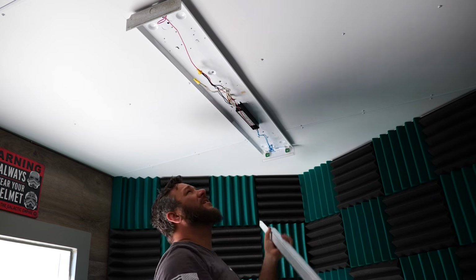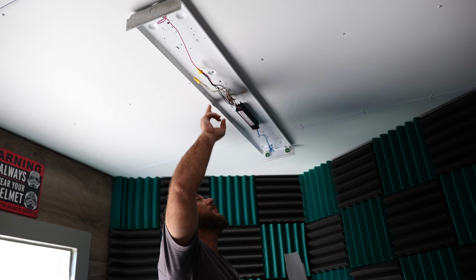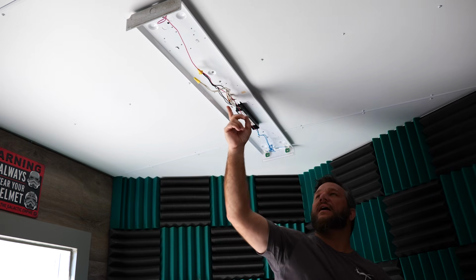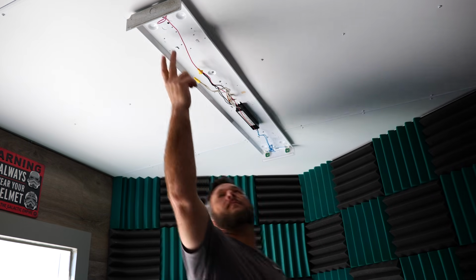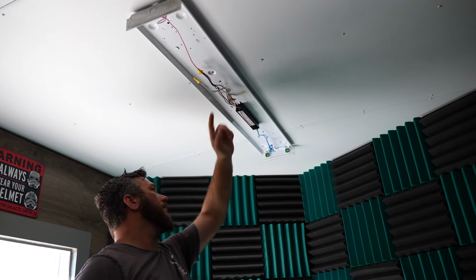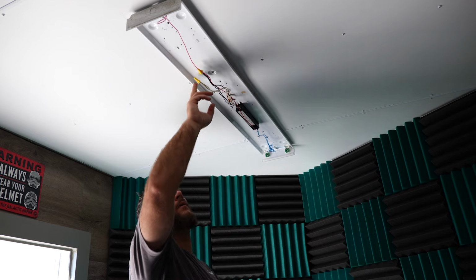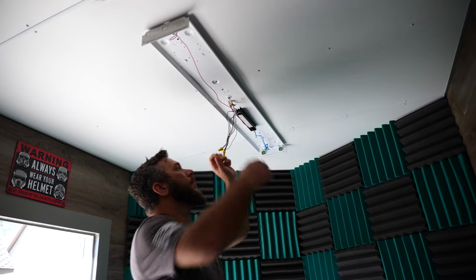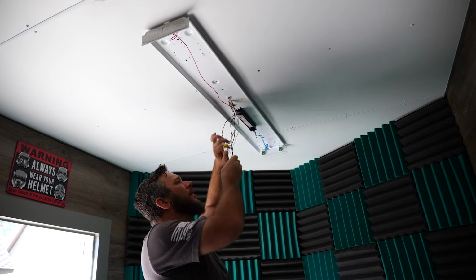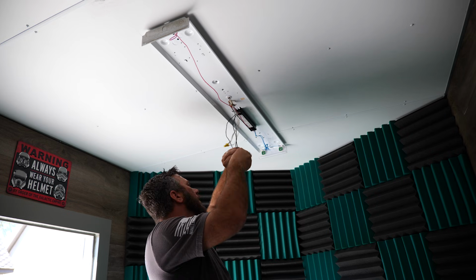I wasn't sure where in the ceiling the wires came down. Okay, it's right there, so I should be good. It's going to be down here. Well, that's good, so that's outside what will be the room. All right, I'm going to go ahead and undo the wires.